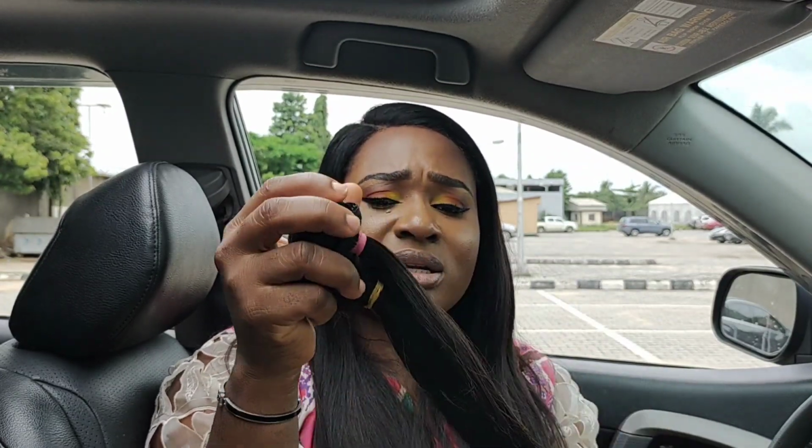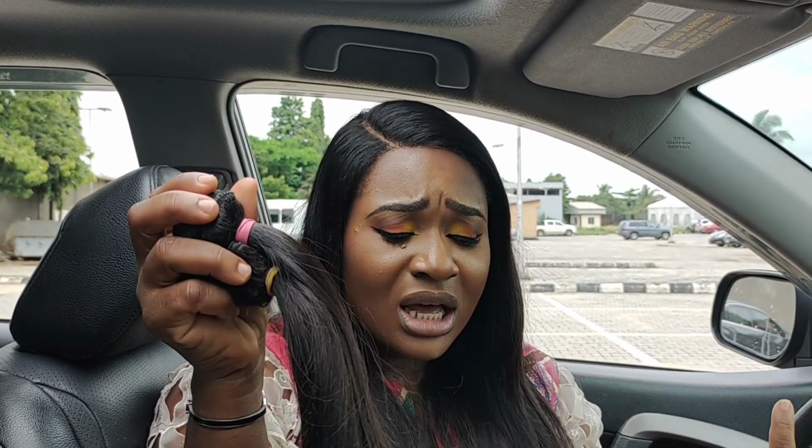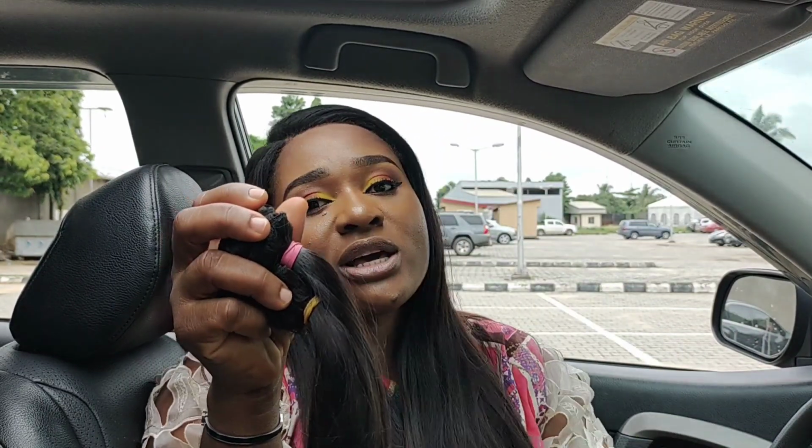Or I'm going to keep on researching and finding out if there are ways in which one can ship hairs probably from the Philippines down to China and then have your package shipped down to Nigeria for you. I'm going to try and find out if that's possible, and maybe I'll let you guys know when I eventually find out about that.